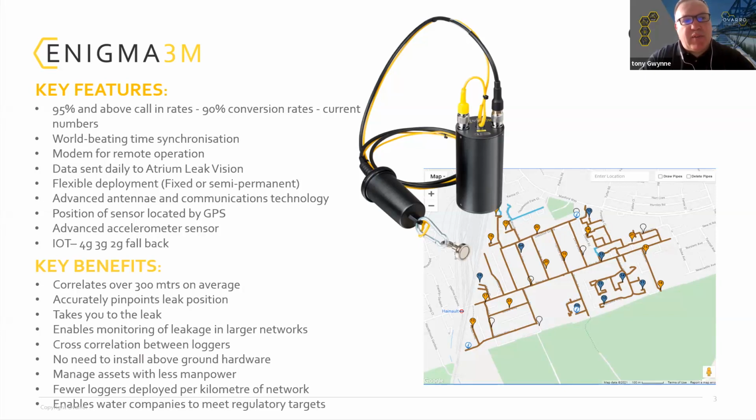The logger itself, a very good piece of kit, the Enigma technology. It will correlate over 300 meters on average on metallic pipework. So that's really important that we do stretch it to around 350, and it's usually around the dynamics of the DMA, which I'll talk about later. The logger itself has a 5-year battery. And it correlates and it cross correlates, and the cross correlations are very key for the data.